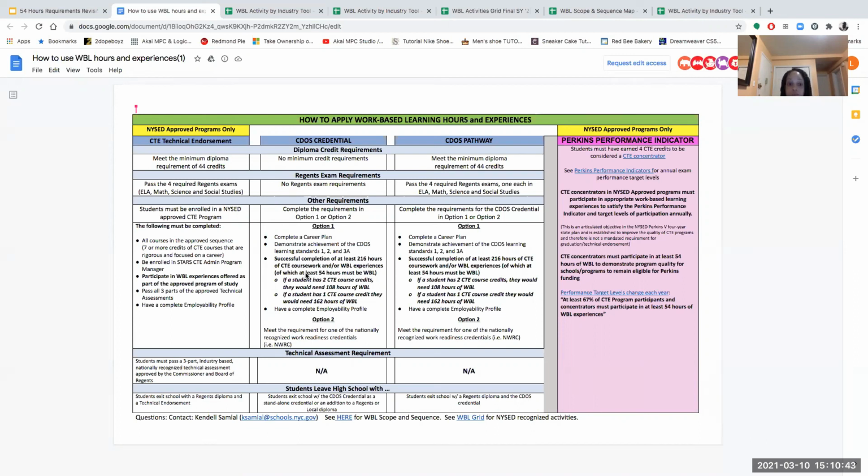For option 2, they would need to meet the requirement for one of the nationally recognized work readiness credentials. There's no technical assessment requirement, and then the students would leave high school and exit with the credential as a standalone credential or an addition to a Regents or local diploma. So hopefully that clarifies how the 54 hours interacts within CDOS.